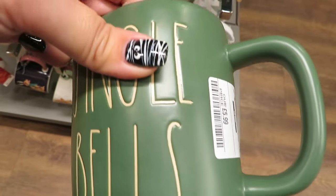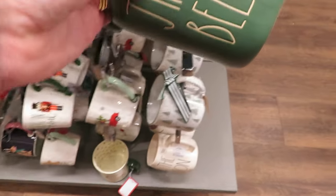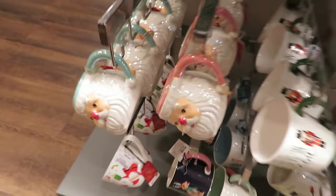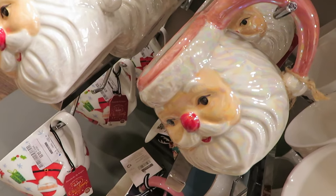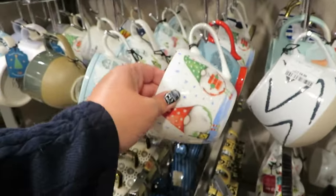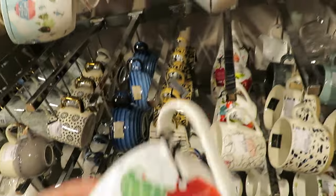Jingle bells. Love that. Oh, look at them. It's really like, what you call it? Oh, nostalgic, isn't it? That one's pretty. Tis the season. Aren't they lovely? Happy holidays. God, they've got so many mugs around here as well. There's a gonk one. Gnome for the holidays. How much is that? It's free. I think they're about $4.99.